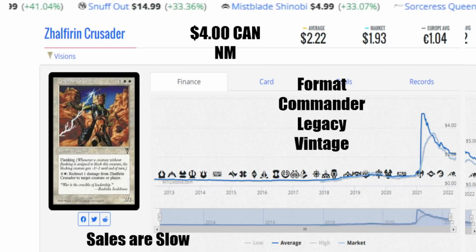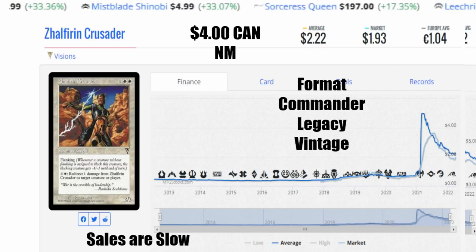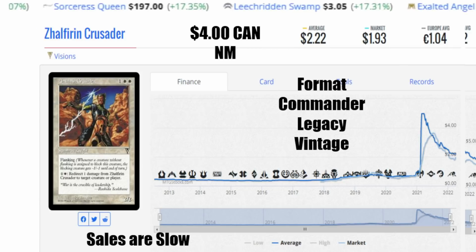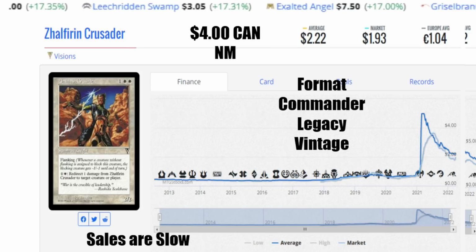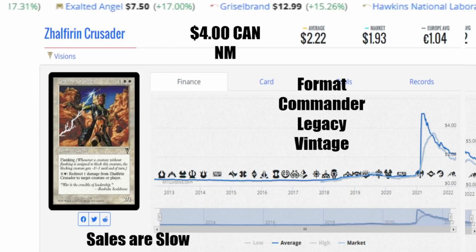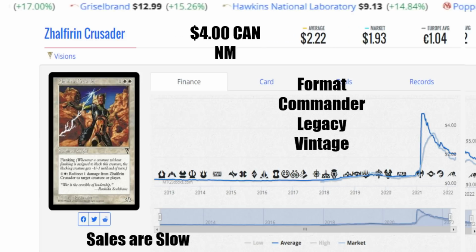The sales are slow. He's a 3 casting cost 2-drop with flanking, but he also has the 1 white, 1 other, redirect 1 damage from Zephyrian Crusader to somewhere else. Okay? Got enough mana, you can keep this guy alive, but you can also start nuking people for damage all over, or picking off all kinds of creatures, planeswalkers, whatever suits your feeling at the time. How do I feel in Commander? Who do I hate right now? Who do I love? Who do you love?